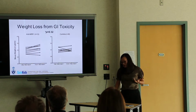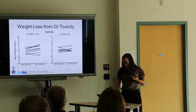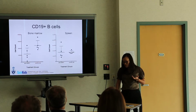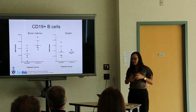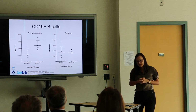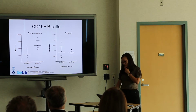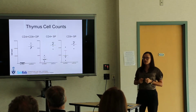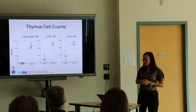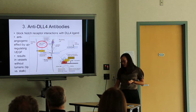And of course, when you look at the toxicity profile, we can weigh the mice, we can check how much they're eating, we can check their cell profile and make sure that they don't have bad cytotoxicity to their bone marrow compartment or their secondary hematopoietic organs. You can see that in fact this anti-Notch1 antibody really does work because you do wipe out all the cells in the thymus and affect the T cell population.